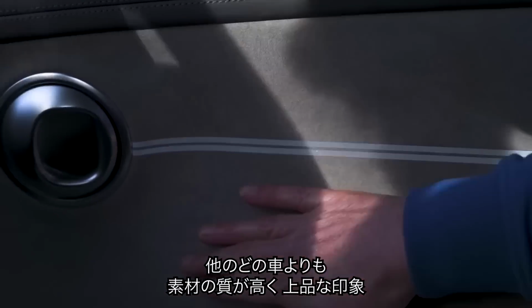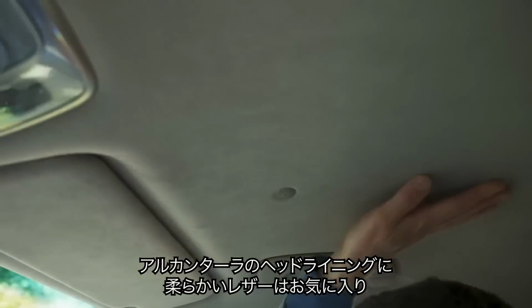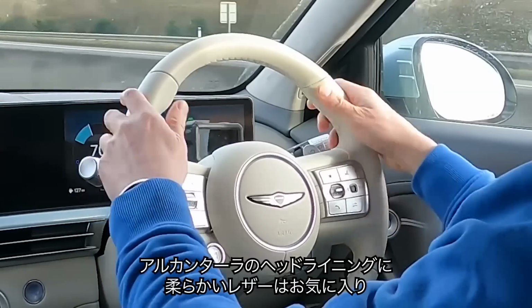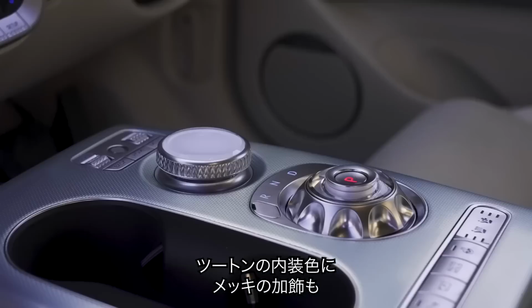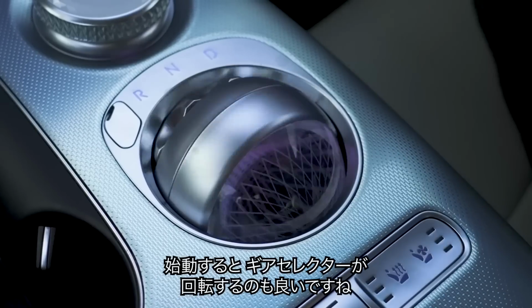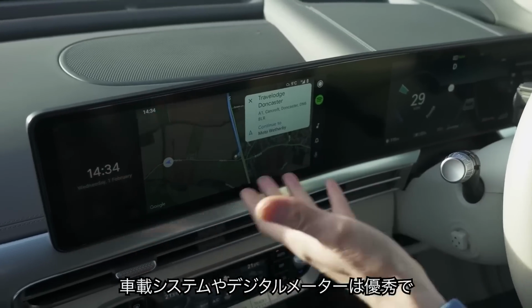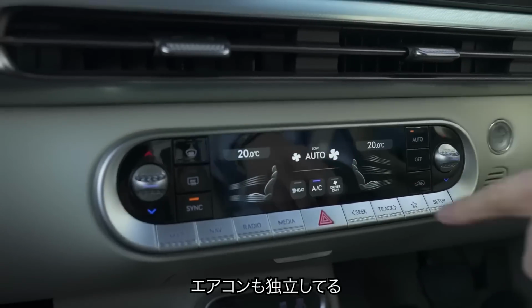The materials are just a bit nicer, a bit posher than in all the other cars, and I love the Alcantara headlining, the light soft touch leather, the two-tone bodywork, the silvery bits here, clever way that the gear selector rotates over when you start the car. It does feel a little bit special. Good infotainment system, good digital driver's display, separate climate controls.